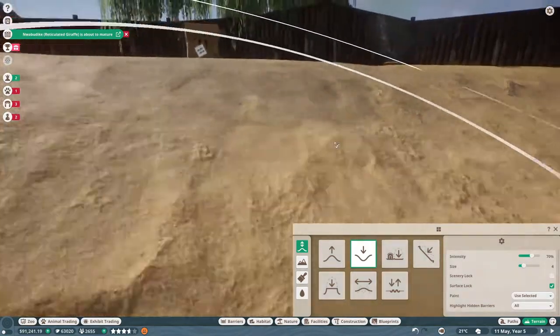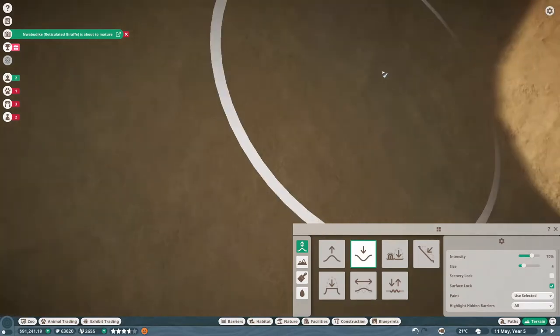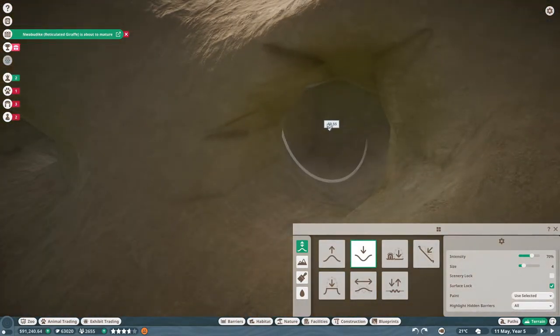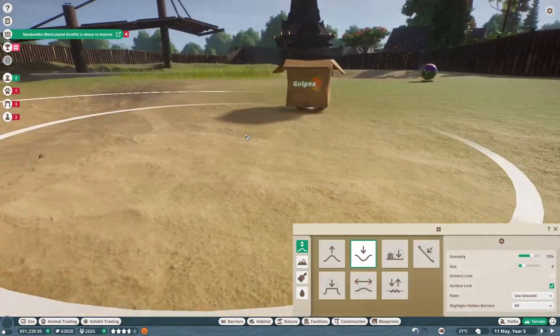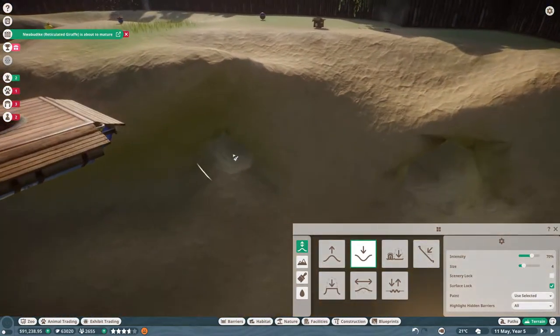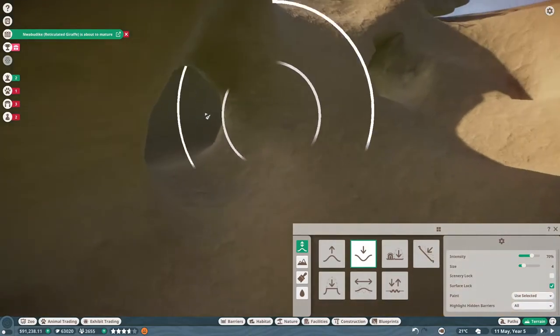Alright, where's. Oof. Stop it! Stop it! My camera got confused. Right. We dig this direction. There it is! We have our tunnel. I want to be under the ground, not above the ground. It's okay. Look at our beautiful tunnel. Amazing.